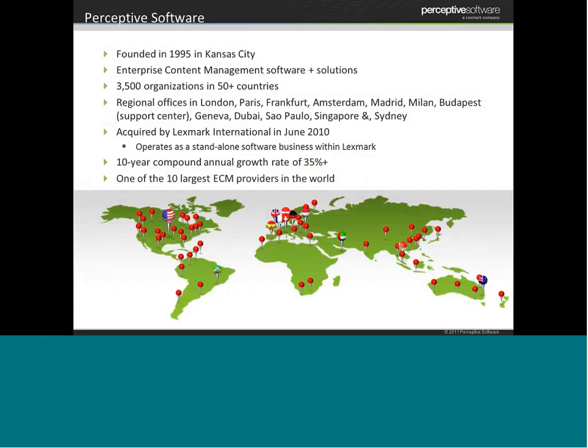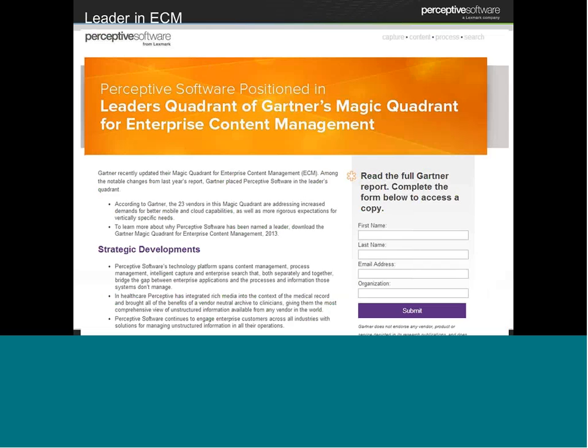We are headquartered out of the Midwest, Shawnee, Kansas, and we are owned by Lexmark Corporation. They acquired us in 2010. They have really invested in software technologies as of late. We've acquired a few other organizations that we'll discuss as well, really to enhance our technologies for content and process automation. We are, as I mentioned, one of the top 10 ECM providers in the world.